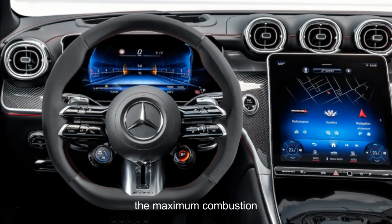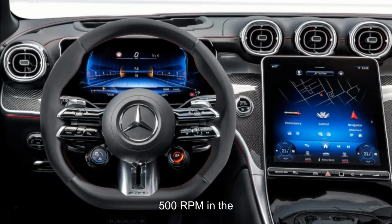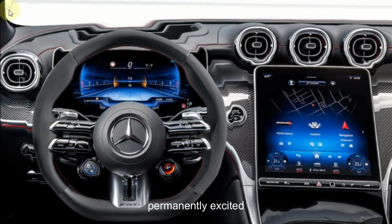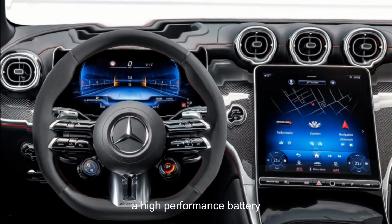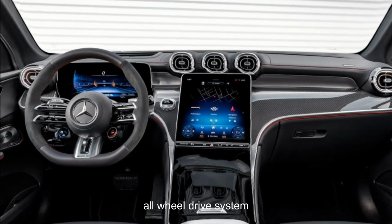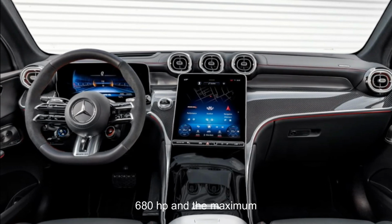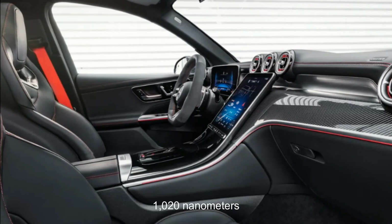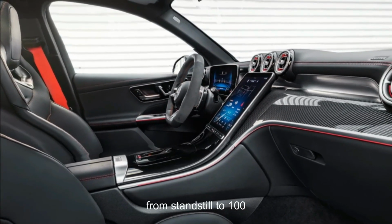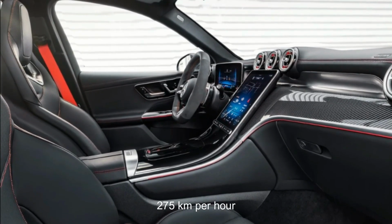The maximum combustion engine torque of 545 Nm is available at 5,000 to 5,500 rpm. In the Performance Hybrid, the 2.0-liter engine is combined with a permanently excited synchronous electric motor, a high-performance battery developed in Affalterbach, and the fully variable AMG Performance 4MATIC+ all-wheel drive system. The system output of 500 kilowatts, 680 HP, and the maximum system torque of 1020 Nm enable impressive driving performance. Acceleration from standstill to 100 km per hour takes just 3.5 seconds and only ends at an electronically governed 275 km per hour.